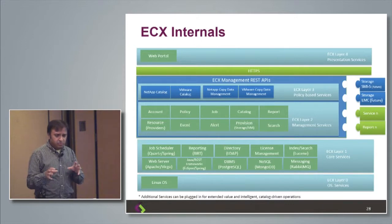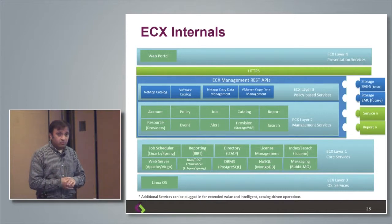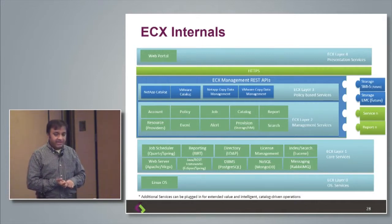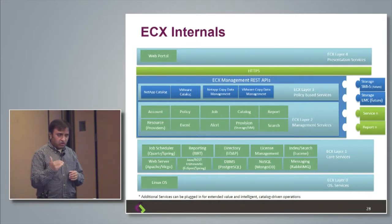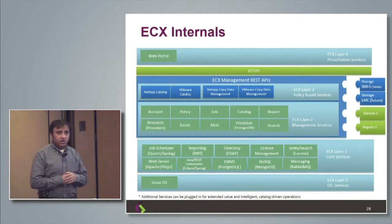On top of these proprietary management services, we built out the ECX Layer 3, which is what we expose to the user. We have the NetApp catalog, the VM catalog, the VM copy data, and the NetApp copy data. On top of these services, one thing that's very important is it's all RESTable. Everything is controlled through a REST API. Even our GUI, the only way it communicates with ECX is through a REST API. So MSPs can easily extend our platform or integrate into other platforms, DevOps, etc.